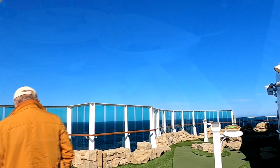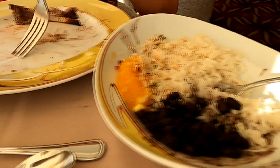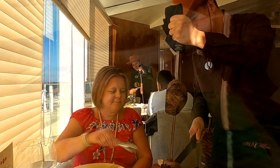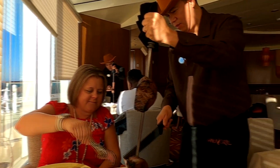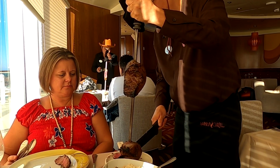Now, in a few of my other videos, people asked me about the food. The food on the ship was quite good. We only had one thing that I wasn't too crazy about, and well, I was warned. They told me it wasn't the best thing they made, but I had to have it anyway. This is Samba Grill, the Brazilian eatery. Food there again was quite good.